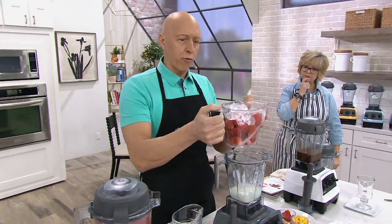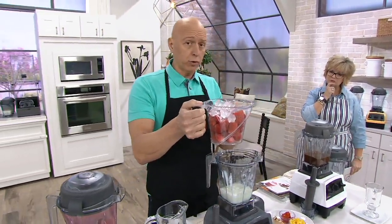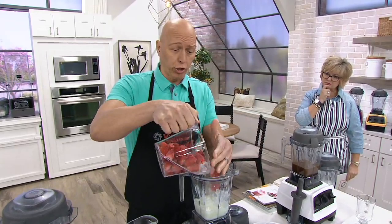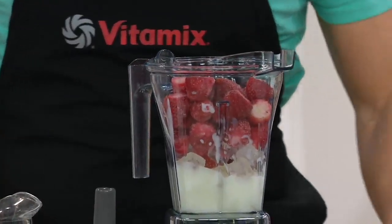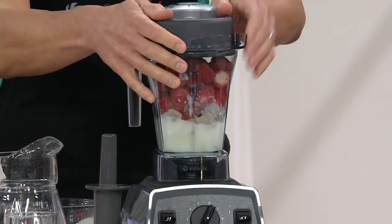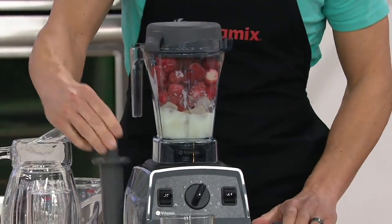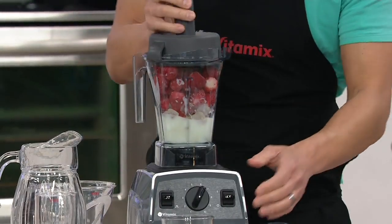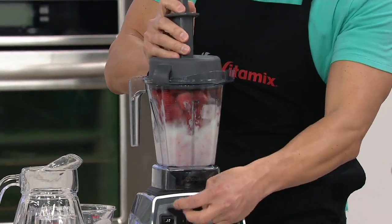So now we're going to make frozen dessert, okay? This is frozen strawberries, a little bit of ice, and low-fat yogurt. That's it. No added sugars, no artificial preservatives. You could take any frozen fruit, take your favorite soy milks, yogurt, you name it, put it together, and now we're going to use the Vitamix tamper, one of the original patents of Vitamix. Drop it in the top. Watch what happens when I turn this on.